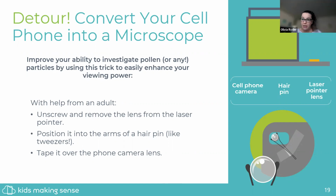You then want to get a hairpin like you just saw, and basically use it as a pair of tweezers to hold this little plastic lens. Then you can take a piece of tape, or in my case, I used a piece of just sticky tack, and you can position it right over your cell phone camera lens on the back, like this. And you might have to adjust how close it sits, how far away it sits, which side of the lens. So you could use either side of it. One might work better than the other at focusing. There's a couple of ways you can play around with it, but it's overall very, very straightforward to put together if you have access to one of these lenses.